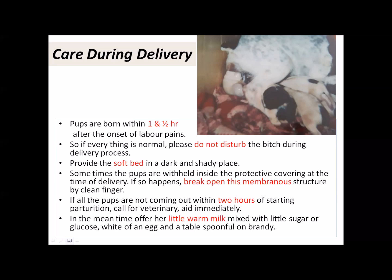So if everything is normal, you need not make any intervention. Simply provide a proper place. That's all. But if it's really required, sometimes one pup comes and there is a gap in between, or even it is making continuous effort to expel the fetus, but it is not coming out. So there is a struggle. In that case, external assistance is required. Sometimes the pup has come, but the mucal bag and the whole membrane is still intact on the pups, so you have to remove and break it, clean with the hand, and leave the pup towards the mammary system so that they will start suckling the milk.